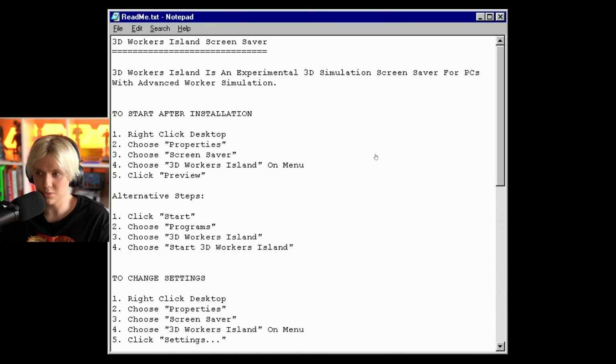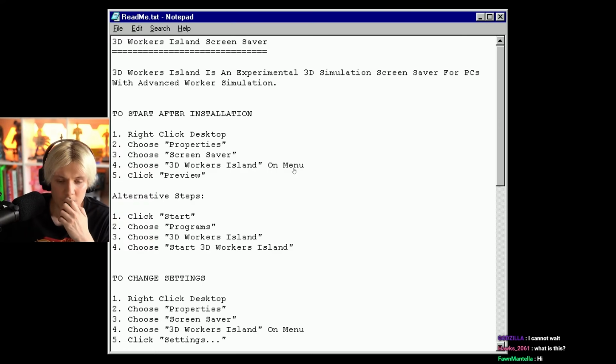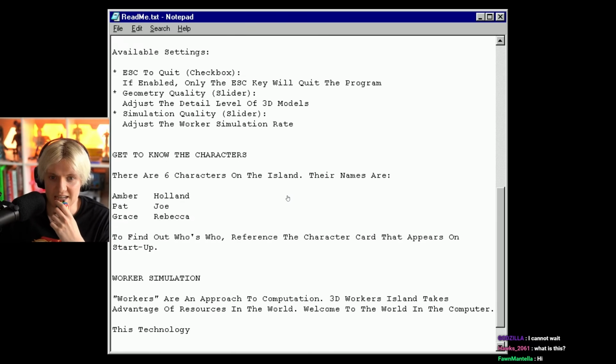I don't understand how this works. Am I downloading something or is it all just images? Because it's giving a bunch of... I think it's just like you're pretending to install something, right?